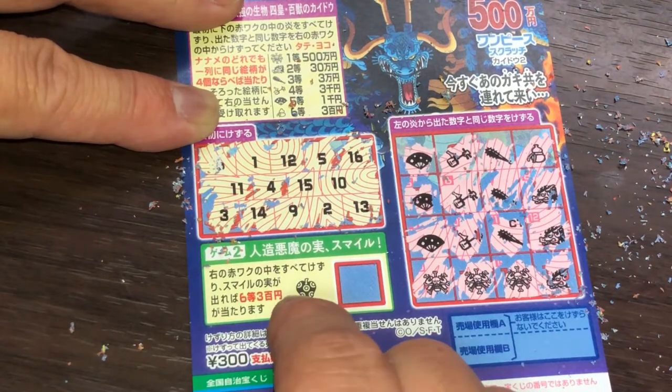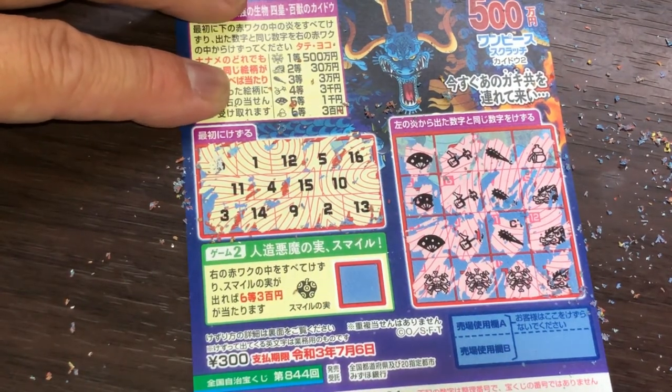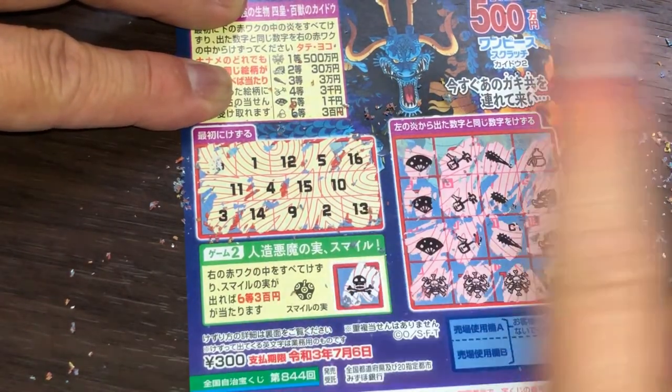Now for game 2. I need to find this picture here. Come on. Let it be there. Nope. That skull means I lost. Well, that's how to play this game.